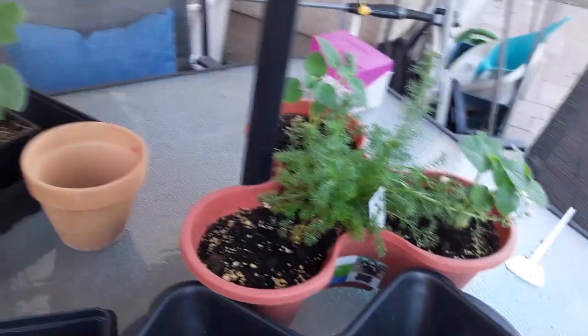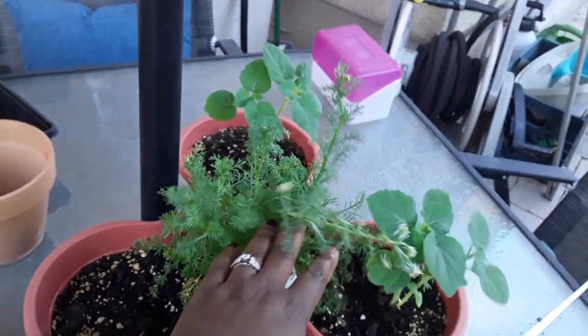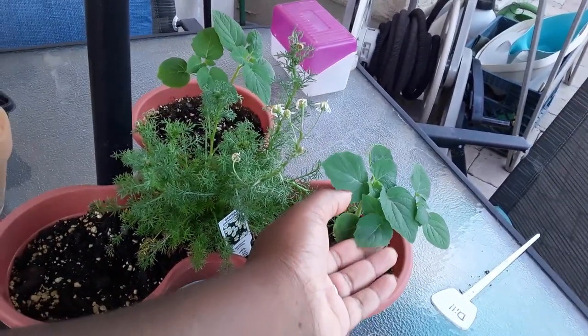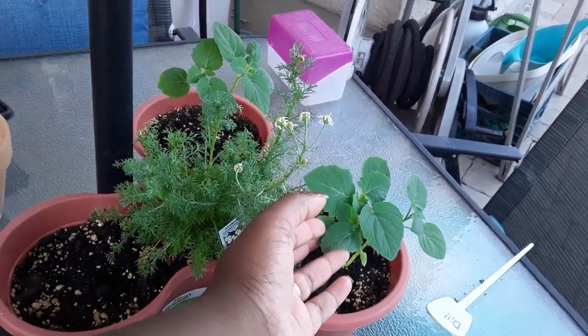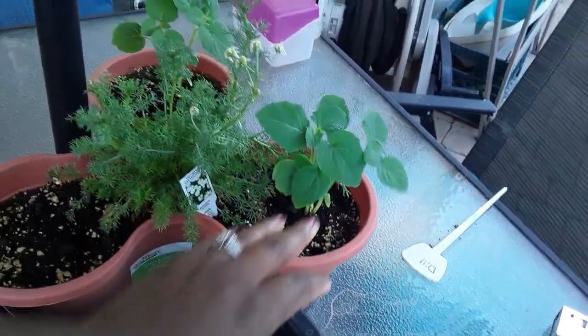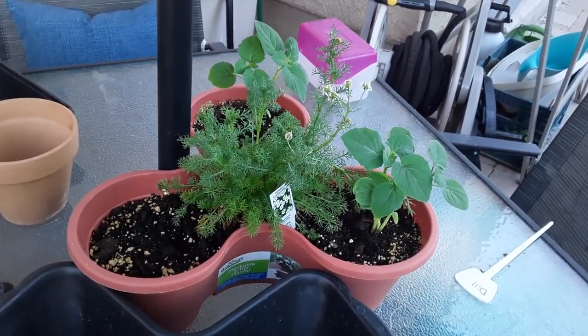And then I have a little planter on here, which I still need to plant something in. But I have a little planter on here that is the chamomile. And this one is the Aunt Molly's. These Aunt Molly's are doing really well, which I probably should thin them out because I just noticed that there's three of them growing in here. But they're doing really well because they get a lot more direct sun being on the table.